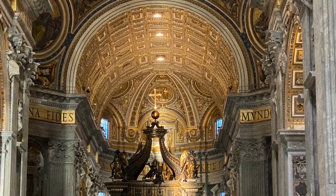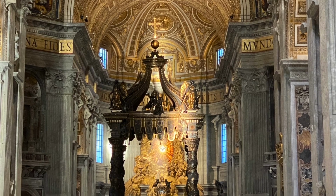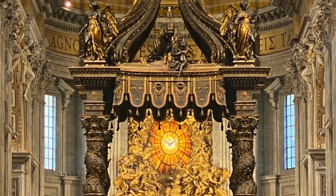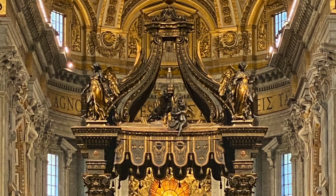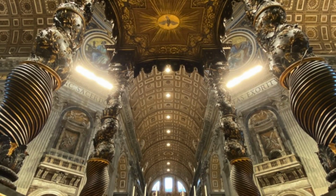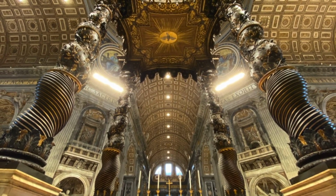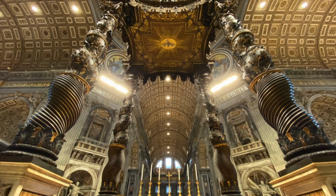Throughout Lent, we have seen many ciboriums over main altars in our churches. The one at St. Peter's they called the Baldacchino. It was designed by Bernini. It's made of bronze. It stands 91 feet tall, that's about 28 meters, or 8 stories.